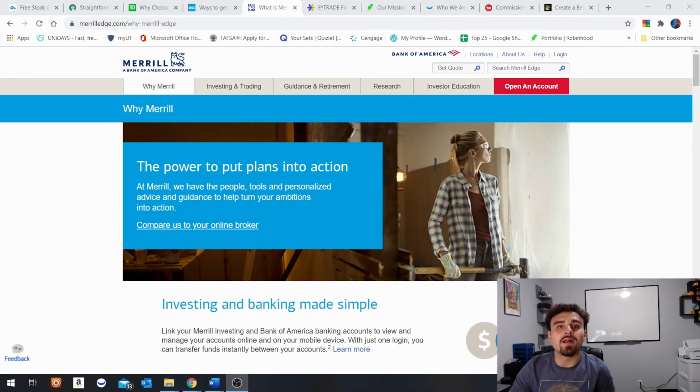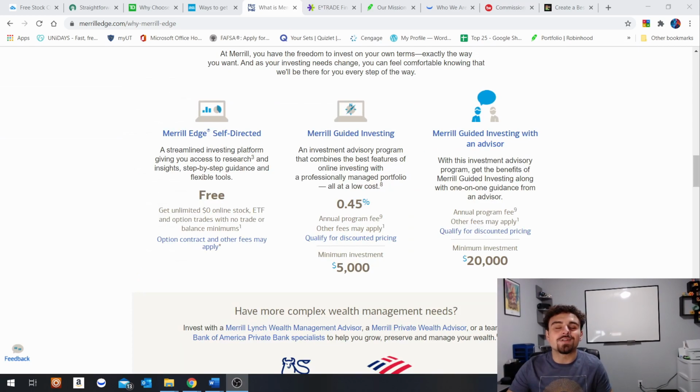Next up is Merrill Edge. They have great customer service and portfolio analysis tools, as well as excellent proprietary and third-party research. Cons include that they have relatively high options fees and margin interest, they have no cryptocurrency or futures trading, as well as online option spreads are limited to 2 legs.